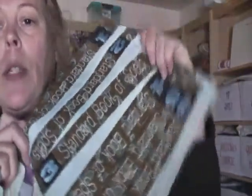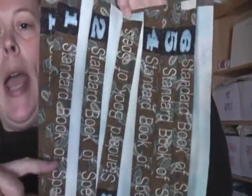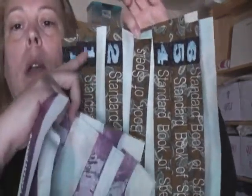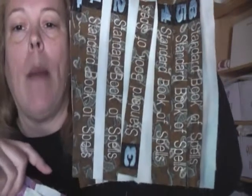And I did the Standard Book of Spells, books 1 through 6, for years 1 through 6. And by the time I got my title on there and my number on there, I didn't have room at the top for a bigger border, so I had to adjust the pattern just a little, no biggie. So I do have two of those.